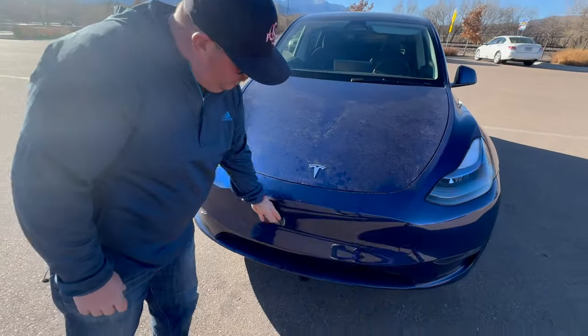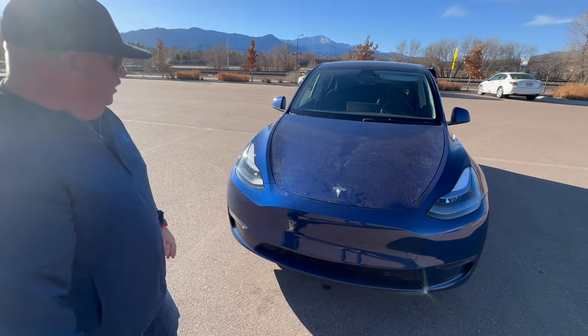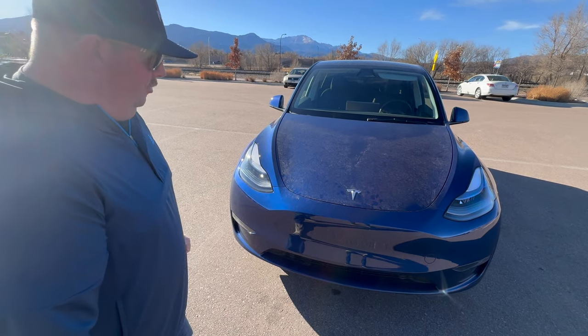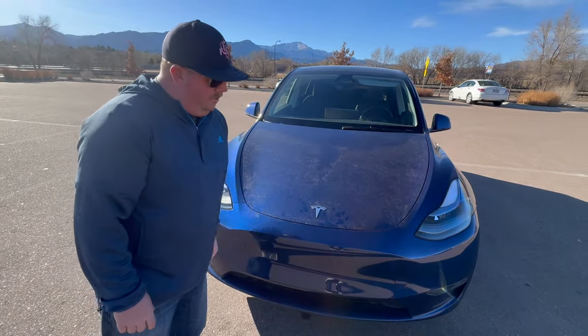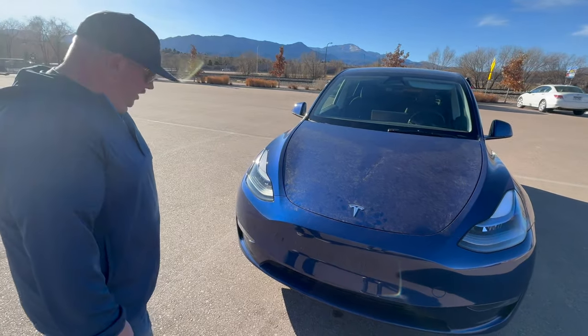I would be curious how this holds up to rocks and whatnot. I know a lot of people put PPF on these vehicles to help protect them. Tesla is not known to have the hardest paint. They're usually pretty soft, but I would be curious to see how that holds up without PPF, because PPF is fairly expensive, actually, to the average person.